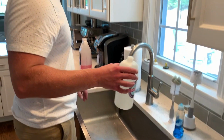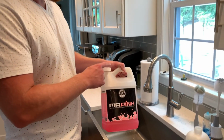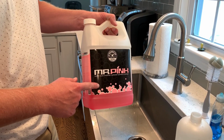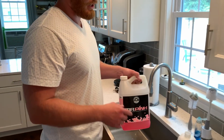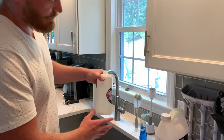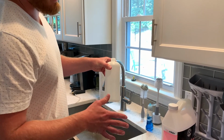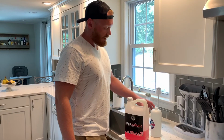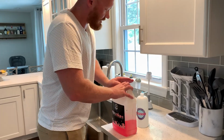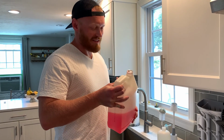That should be good. And I like to put in, I'm not super exact with this, but I like to put in about 4 capfuls of the Mr. Pink. Again, I'm not crazy exact. A good reference, they say on their website, is it should have like a bright pink color inside the reservoir here. And that's kind of how you know you got the right amount. All right, so this is nice and warm. We're gonna add the Mr. Pink.